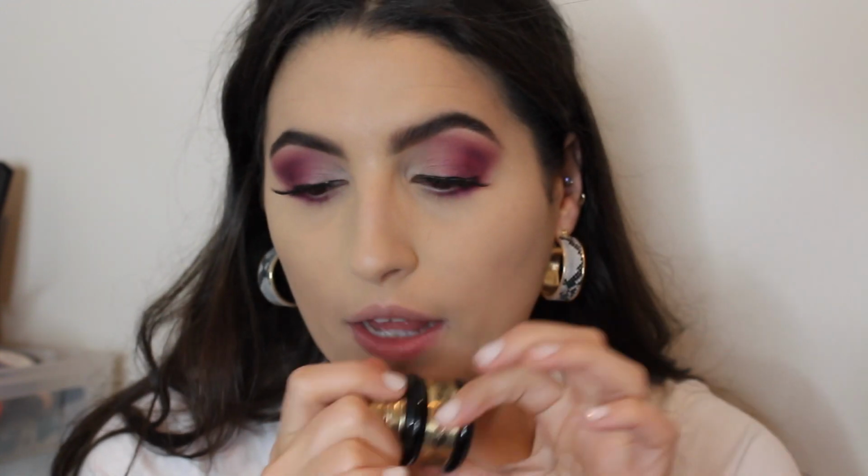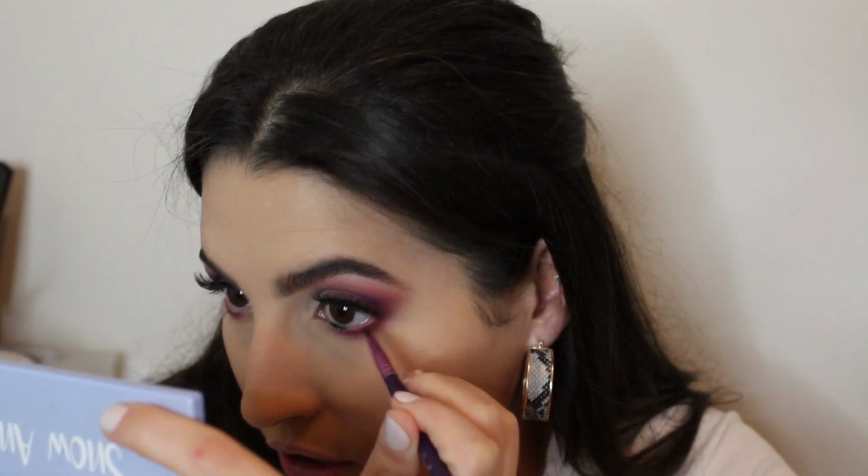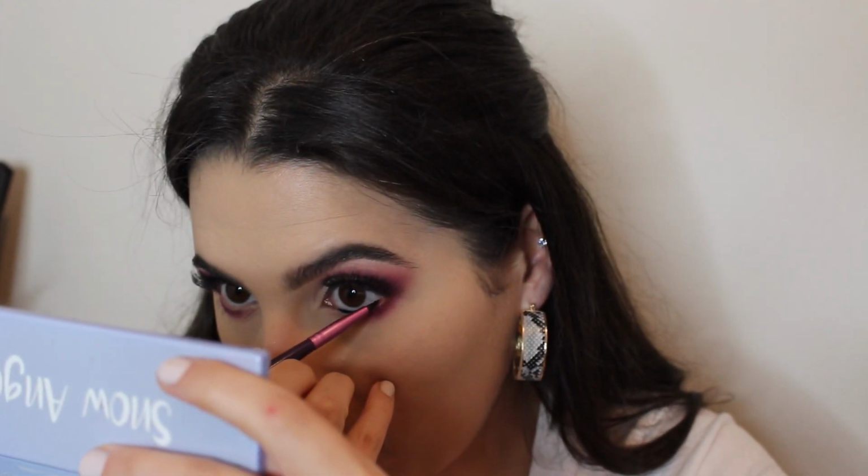Alright, now I'm going to line the waterline, and with that I'm going to use the same gel pot liner. If you guys haven't seen in my recent videos, I've been using gel liner a lot to line the waterline, and the reason is because it stays super pigmented, it doesn't budge like pencil, and it just shows up super black. And you can use any brush that you're more comfortable putting in your waterline.